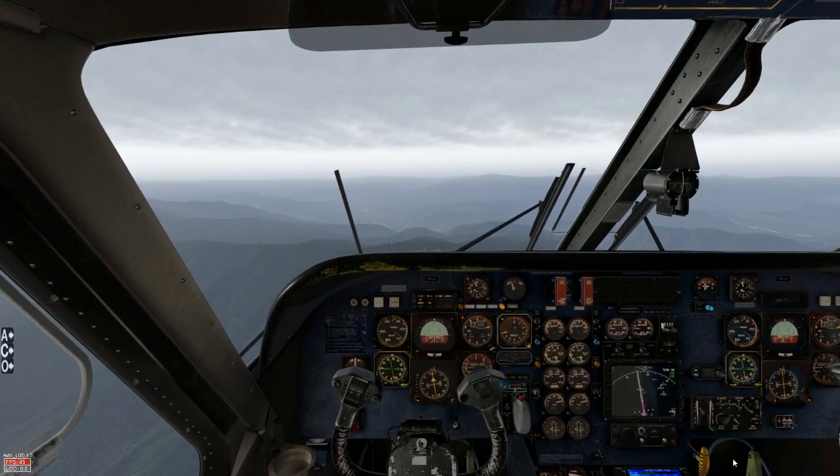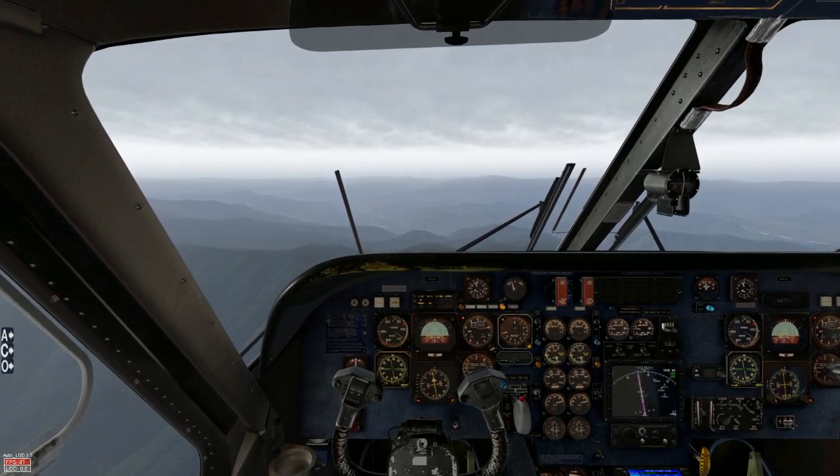526 Tower, good afternoon. Wind 350 at 6, runway 16 left, cleared to land. Cleared to land.